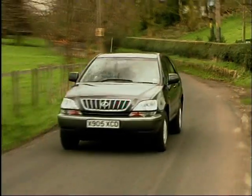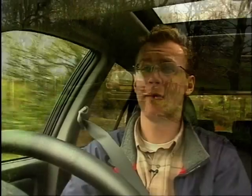Now, ever since Lexus launched the first car, the LS400, they've had a reputation for producing very quiet vehicles, and this, the RX300, is no exception. There's almost zero traffic noise around town, and it's only when you get out onto the motorway and the wind starts buffeting these fairly big wing mirrors that you get any noise intrusion. But if it gets too bad, just turn up the fantastic stereo system.